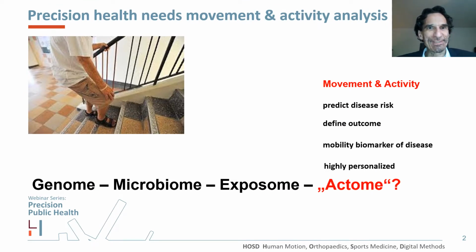It is because precision health needs movement and activity analysis. And this is because movement quality or function and physical activity behavior predict disease risk, define outcome, derive mobility biomarkers of disease, are highly personalized, and thus they can be seen alongside the genome, microbiome, and exposome as something that we may call the actome.